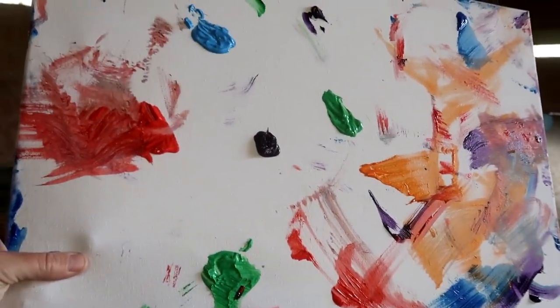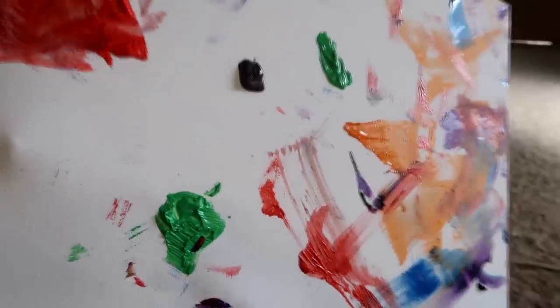The amazing swish marks of his paintbrush. No, it goes the other way because that's a cat. Yeah, that's a cat. That's Ollie. Orange, you made a cat. Ollie. Or a sun or a star. We might call this the star is born. I love it. He did such a good job and it's neat. It is super neat to see.